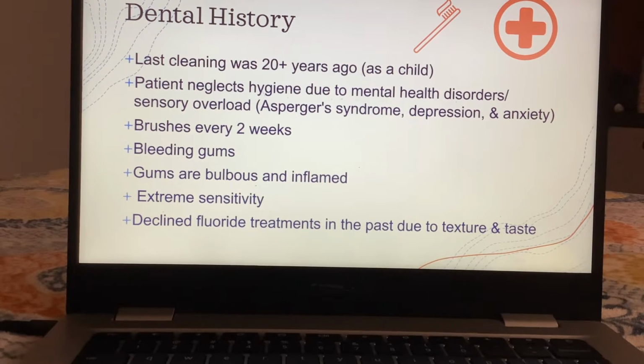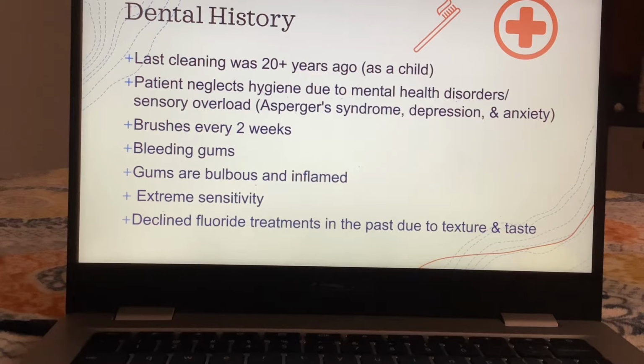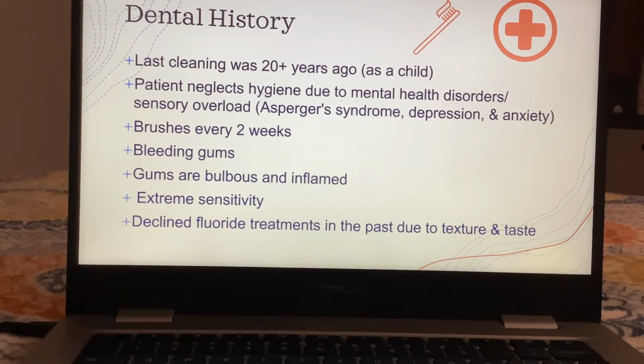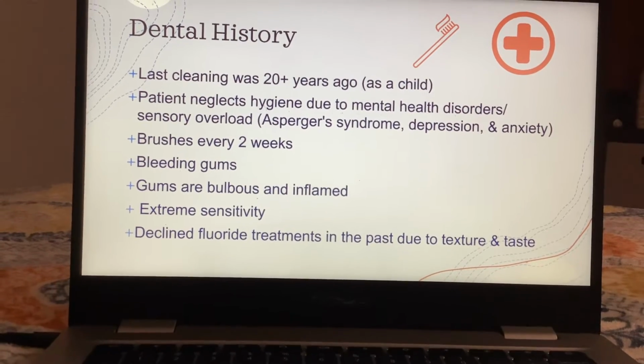And he has declined fluoride treatments in the past due to texture and taste, but he luckily agreed that he would go through with fluoride treatment for this.